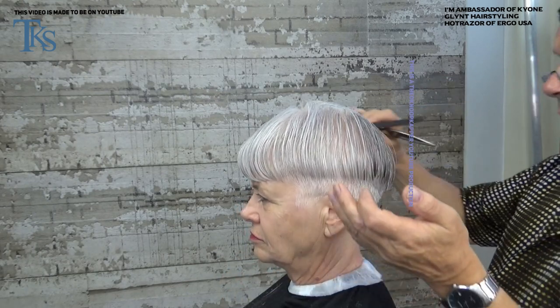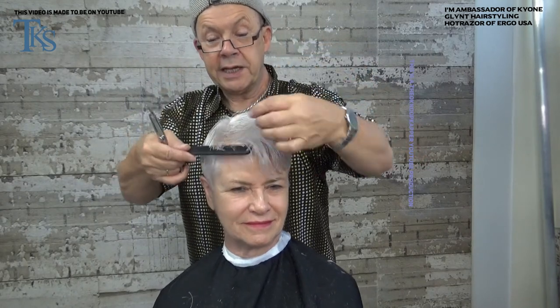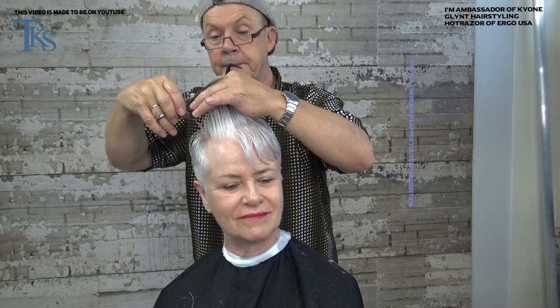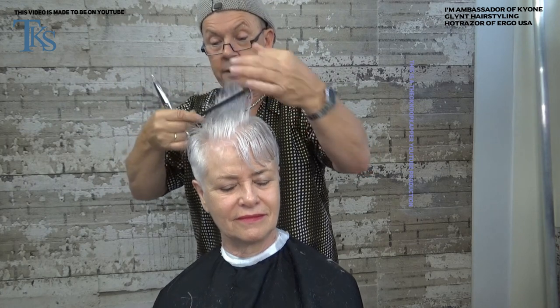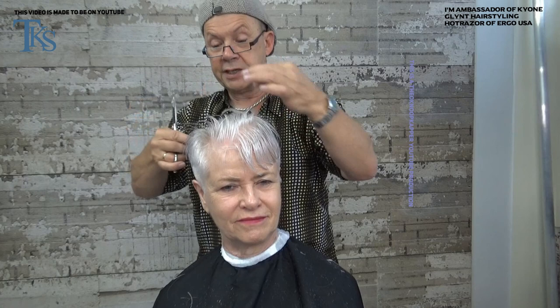Now I have also on this side a beautiful line in the natural fall. So it's blunt because you can see the difference in color. So now I go to the upper hair. Take the hairs up in the line of the haircut. Stay holding in mind you want a blunt line at the sides.